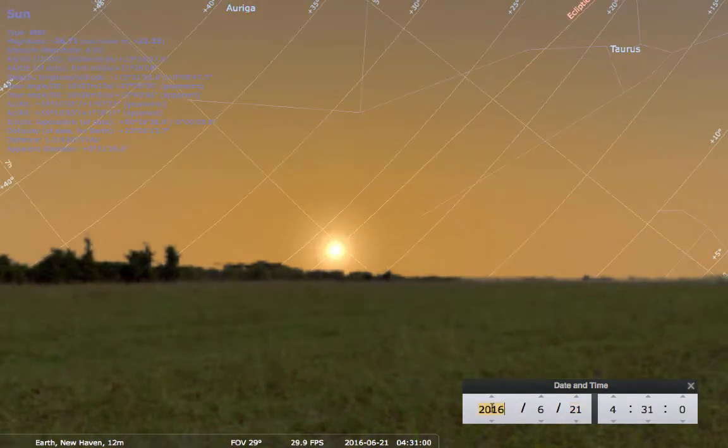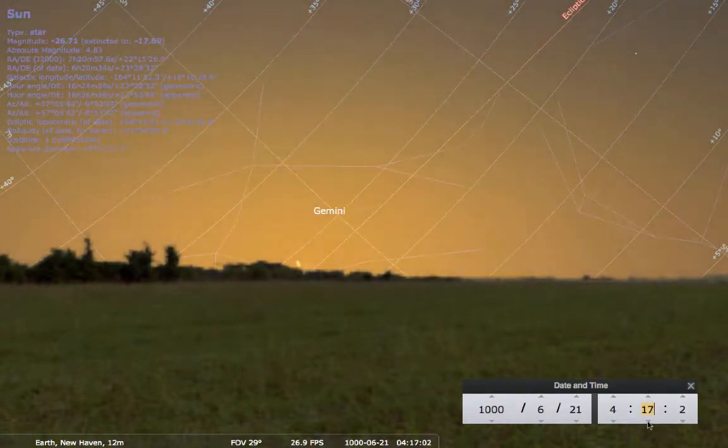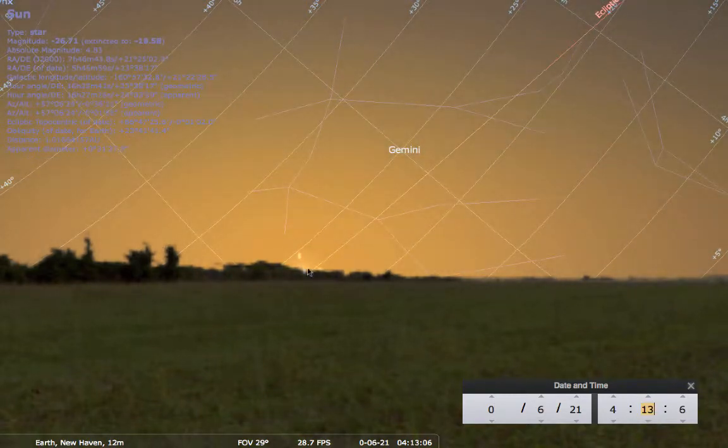If we go back 1,000 years and look and see, okay, where's the sun going to rise? Rising at pretty much the same azimuth. We go back 2,000 years. Again, the sun's rising at the same azimuth on the solstice. If we go back to the time of Stonehenge, let's go back to 2500 BC.